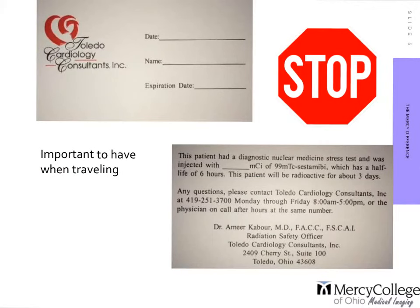Here's an example of a card that we give our patients in our office after a myocardial perfusion scan. This is a card that we tell the patients to keep with them for about 4 days. What this is going to do is, let's say if they're trying to go into Canada or they're going to the airport or whatever the case might be, they have the potential to set off a radiation detection device. If they were to do that, of course, they're going to be stopped and detained immediately, but by presenting this card, this will tell the person detaining them why they are setting off their detectors.